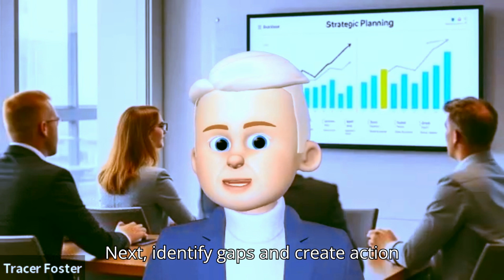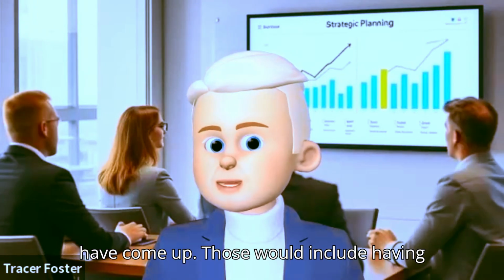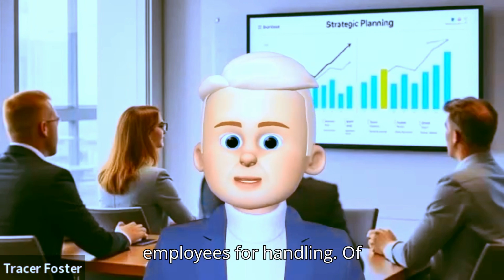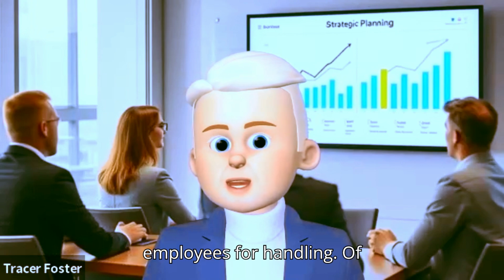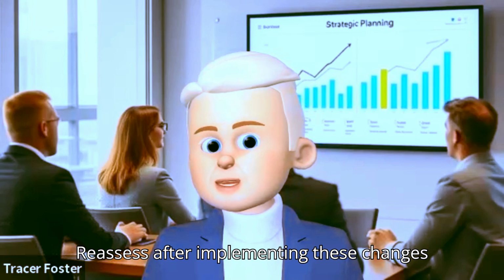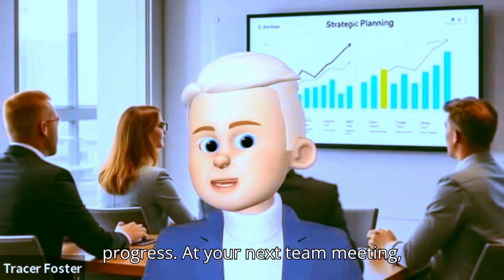Next, identify gaps and create action plans. Address any deficiencies that may have come up. Those would include having corrective measures for each and assigning tasks to the appropriate employees for handling. Of course, you must monitor and follow up. Reassess after implementing these changes to track improvements and review all progress at your next team meeting.